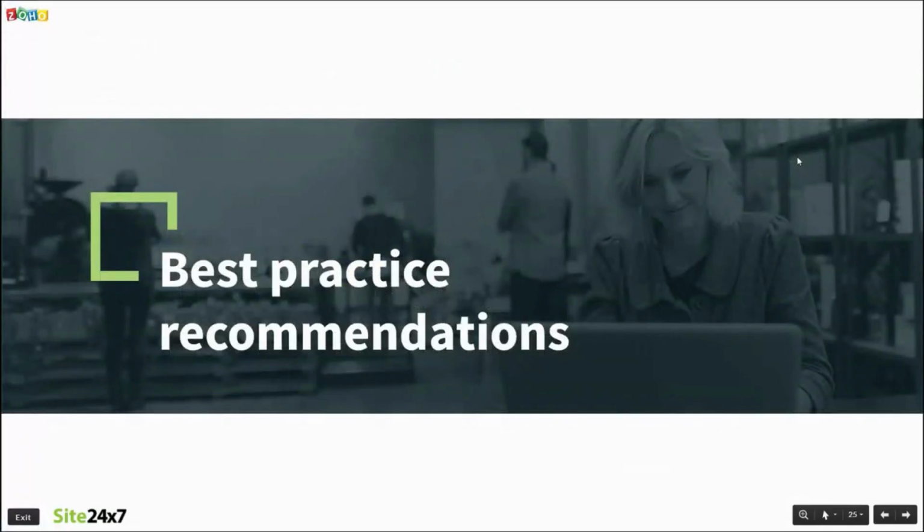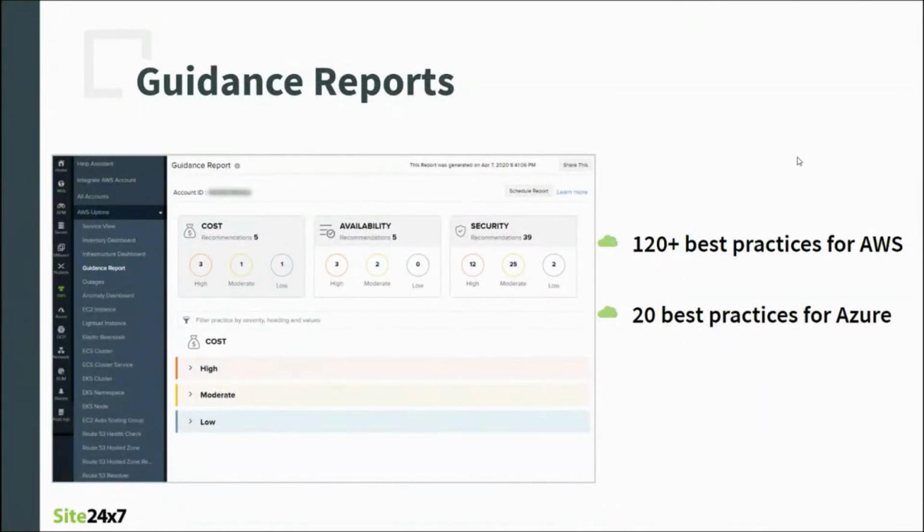So Zylka Pharma had its infrastructure hosted in the cloud. But as their infrastructure grew with time, they encountered yet another set of challenges. How to optimize their cloud resources was the pressing question. In order to answer such questions, we provided Zylka with the best practice recommendations for its cloud resources. As I said previously, the guidance report is our in-house best practice recommendations that are provided for AWS and Azure cloud environments. Presently, there are 120 plus recommendations for AWS and 20 plus recommendations for your Azure environment. So with the AWS and Azure guidance report, you get categorized best practice recommendations based on cost, availability, and security with three different severity levels like high, moderate, and low.